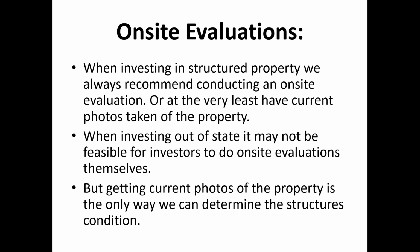The risk being that you can't purchase something sight unseen, especially with tax sale properties, because we never really know what the condition of the property is going to be. And if the condition is bad enough, it can be a terrible investment.